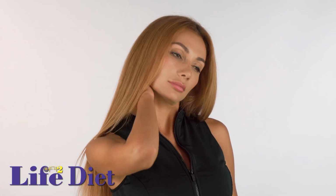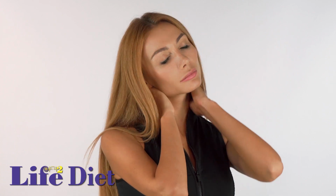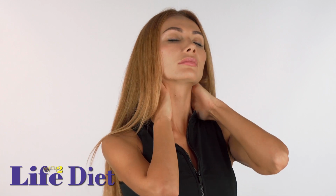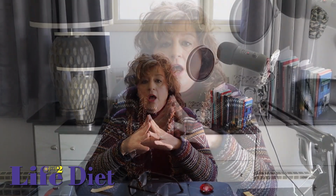You can get inflammation in your blood vessels and have a heart attack. You can get inflammation in your brain and have trouble thinking and trouble with your memory and different functioning. You can have it in your digestive system and your thyroid. These inflammatory diseases are just running rampant among Americans and people around the world. So we are taking on inflammation first and foremost at the Life2 Diet.